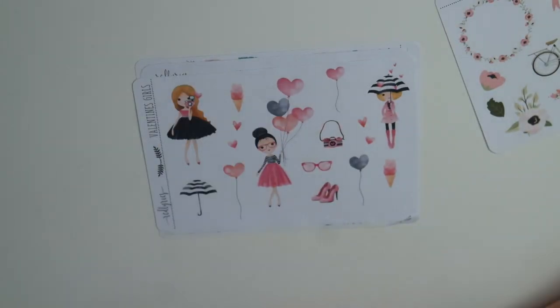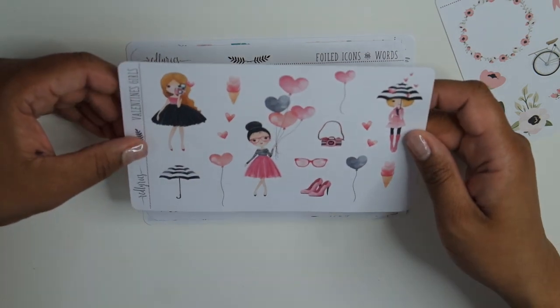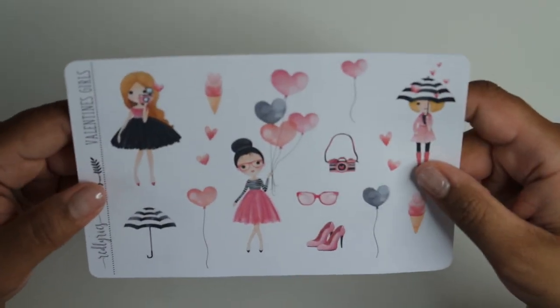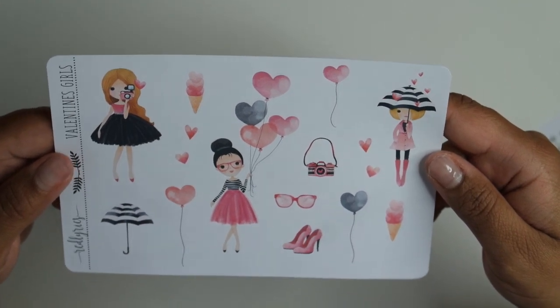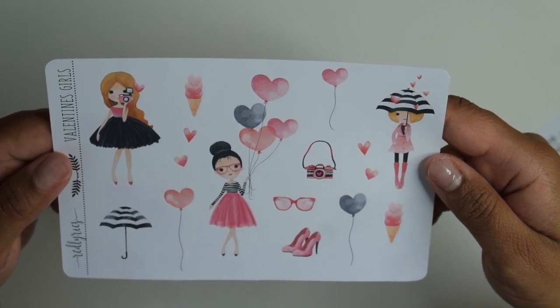And then the next one I got is called Valentine's Girls, and I think they're just so, so adorable. Let me just move this over to the side here. I just think they're so adorable. I love, again, the way this artwork looks, and the colors, they just go so well together. The black and the white and the grays and the pinks are so beautiful. And again, her paper is really, really nice.